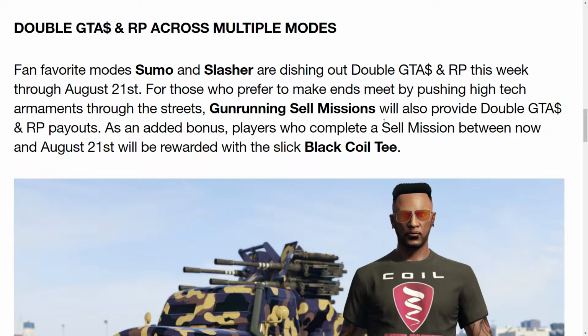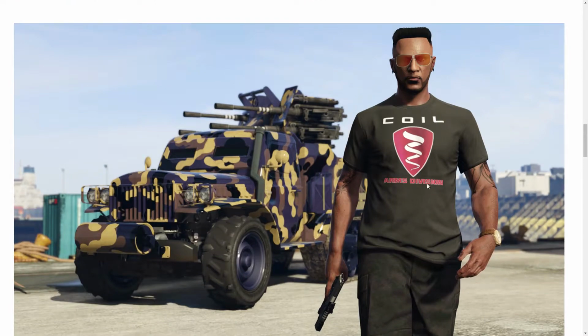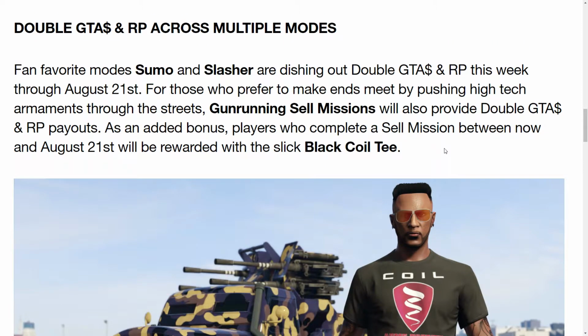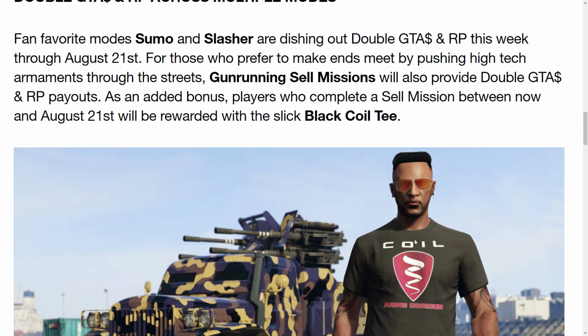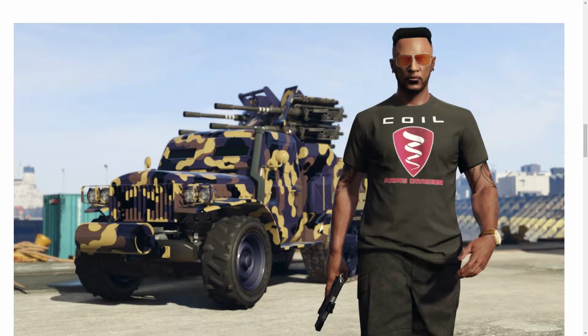As an added bonus, players who complete a cell mission between now and August 21st will be rewarded with the slick Black Coil T. So there's the Black Coil T. All you've got to do is complete a gun-running sale to get it. It doesn't tell you if it works as an associate. I think it would have to be actually your bunker. That's too bad. That said, you can do any sale when it comes to gun running. It doesn't give you any bonuses or penalties for the amount that you gun run.